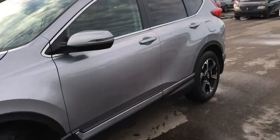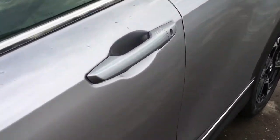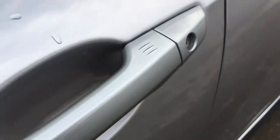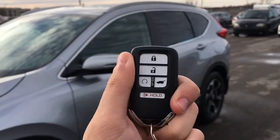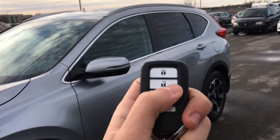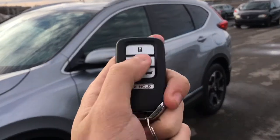When it's time to enter the vehicle, you'll have no problem there thanks to the proximity key, given away by those three lines right on the door handle there. And we can take a look at our key fob. We have our lock button, unlock, remote start, power tailgate release, and our panic button. So let's hop on in and take a look.